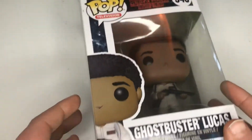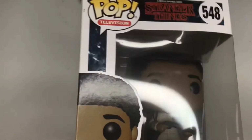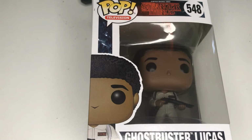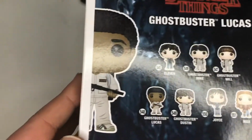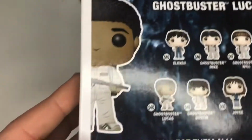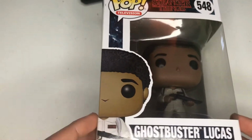So the next one I've got is Ghostbuster Lucas. This is from the Halloween Stranger Things episode, and yeah, I love this one. I got this one for my Christmas as well. So I'll show you guys the back of that one as well. It's pretty much the same, apart from a couple of them. So you get Joyce and all that, and well, you get all of them. And yeah, so that's Ghostbuster Lucas.